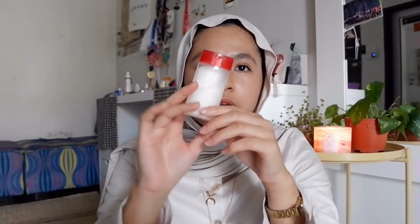The next thing that I bring is this one. This is actually a container for sanitizer, but the sanitizer is finished already, so I replaced it with my antibacterial hand wash soap, so that I can wash my hands regularly, or I can wash after I eat my lunch so that my hands wouldn't smell. So this is a must.